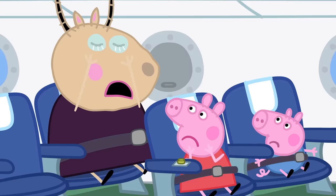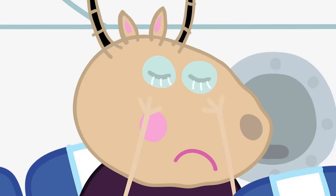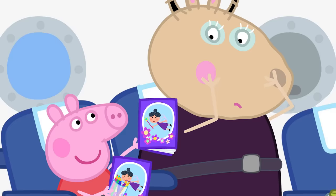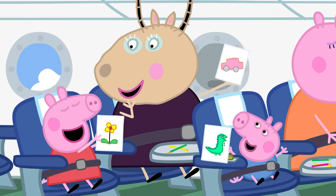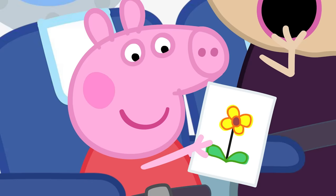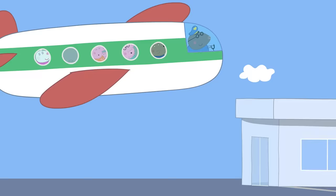Oh, dear. Hello. Would you two like an activity book? They're lots of fun. Oh, yes, please. Would you like to do some colouring in with us, Madam Gazelle? Well, I suppose that might keep my mind off things. And so Peppa, George and Madam Gazelle did some relaxing colouring for the rest of the flight. Look at these! The line work, the attention to detail. Incredible! A star plus!